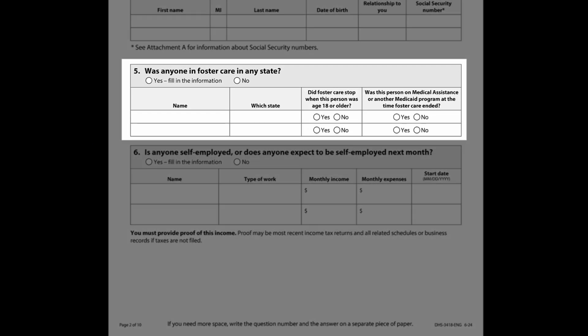For question 5, indicate if anyone living with you was in foster care in any state. If you answer yes, you will need to fill in the information for that person.